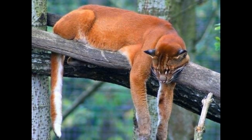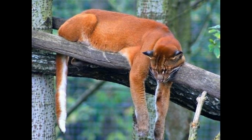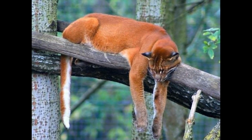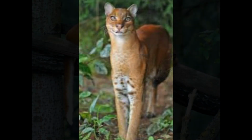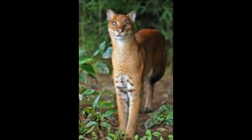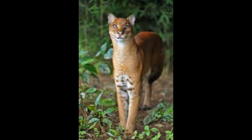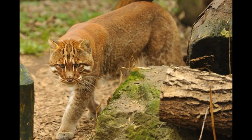The African golden cat, also known as the golden cat or African forest cat, is a small and elusive feline species native to the rainforests and savannas of West and Central Africa. African golden cats are primarily found in the tropical rainforests, montane forests, and swampy habitats of West and Central Africa. Their range includes countries like Nigeria, Cameroon, Gabon, and the Democratic Republic of Congo.